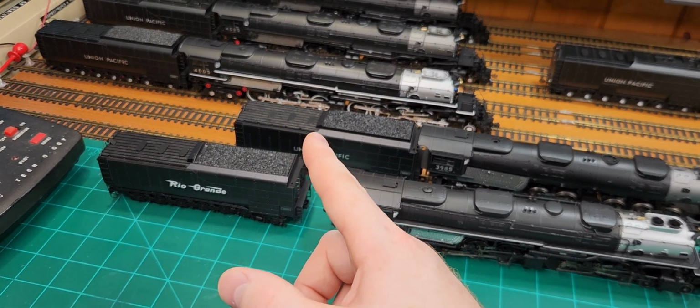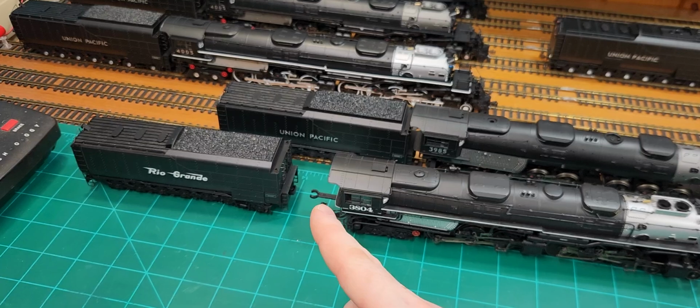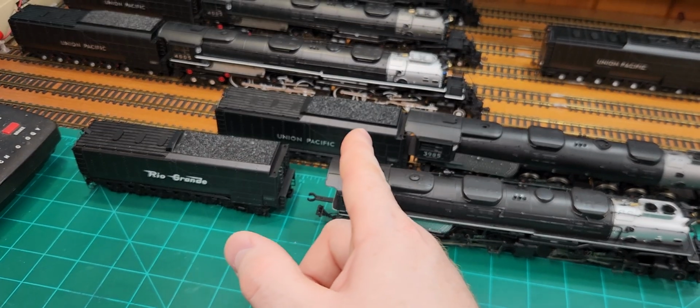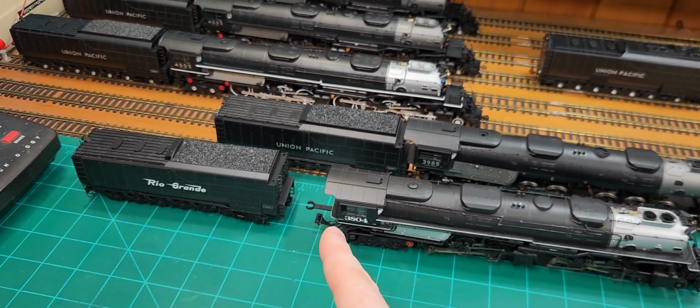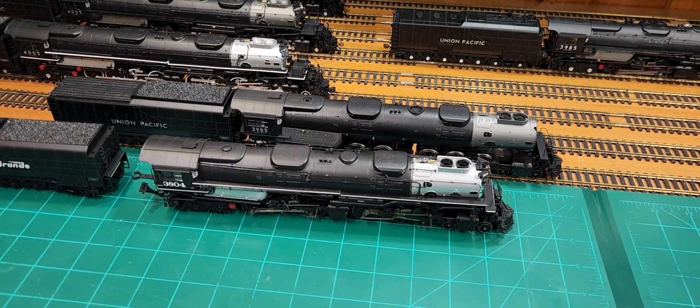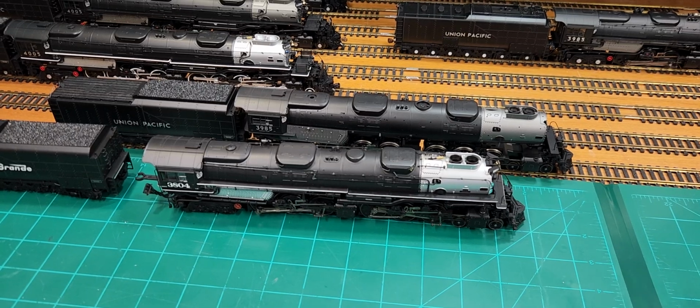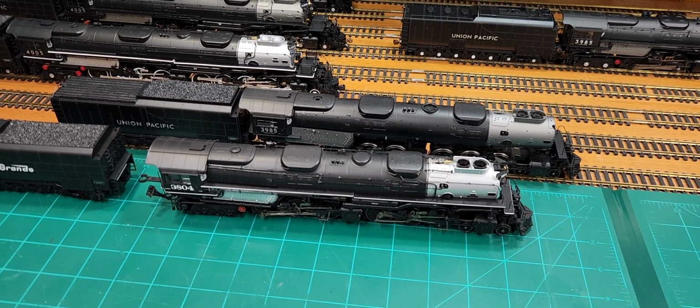The tender, I don't really have much to swap between the tender. I did kind of get this one pre-set up. Just a couple things that I have to change on there. But other than that, it's going to be pretty straightforward. There's going to be a lot of painting left to do.